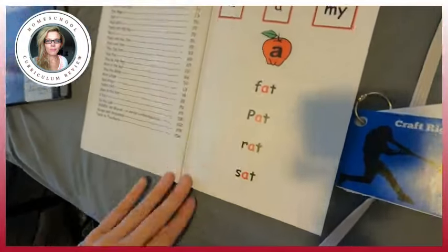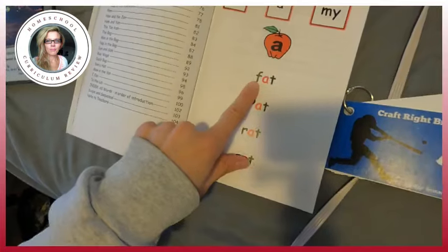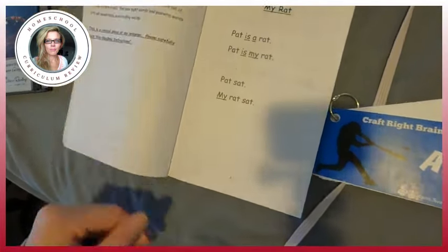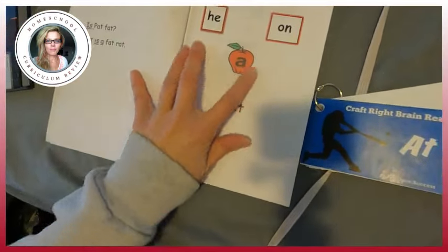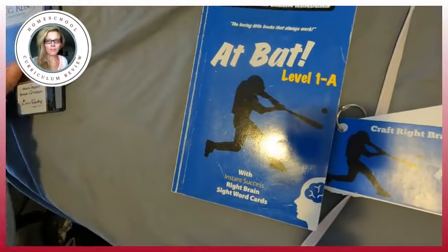Now, as long as they know, so they've memorized those because you've worked with them, and then they can sound this out, fat, pat, rat, and sat. Then, my friends, they can read this story. And every single story adds a new word and two new sight words in here. So it builds on it. It was amazing watching my son learn to read.